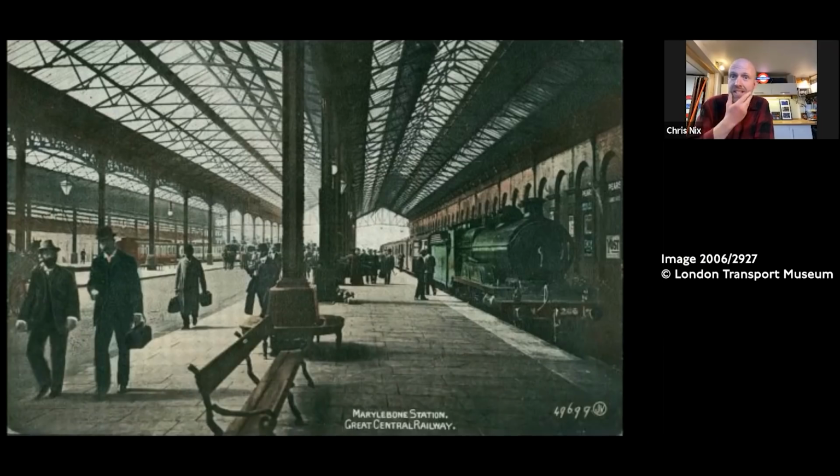Chris always manages to dig out some stars. And first of all, let's have a look at the mainline station, because it's a beautiful old postcard, actually, isn't it, Chris? Yeah, it really is. This is from 1905, and this is a photograph of the mainline station, a colourised shot as a postcard.